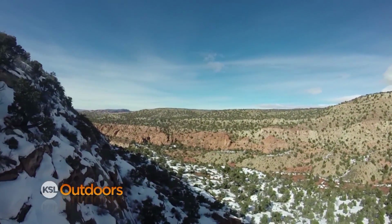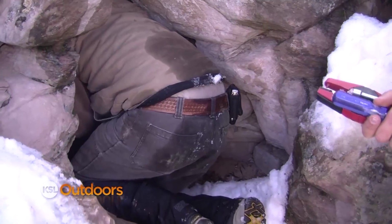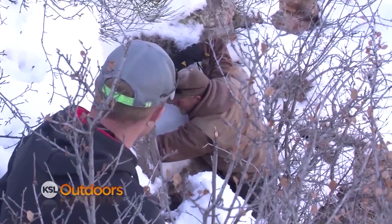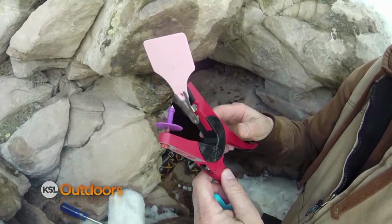It takes a few minutes, but biologists pinpoint the den on one of the steepest cliff faces in the canyon. It goes about 20 feet back, isn't it? Yeah, it's got a yearling in there too. They then tranquilized both bears, replaced this sow's collar as well, and gave the yearling an ear tag.